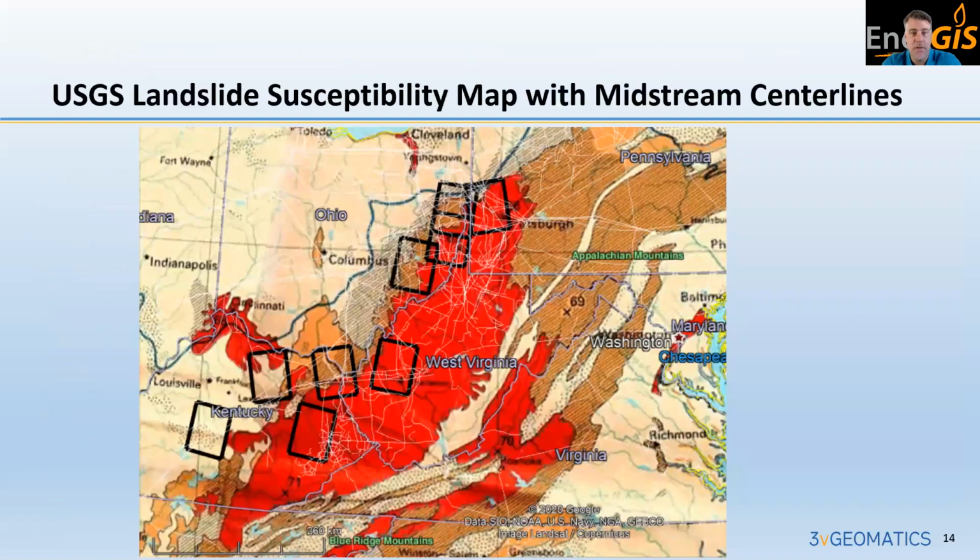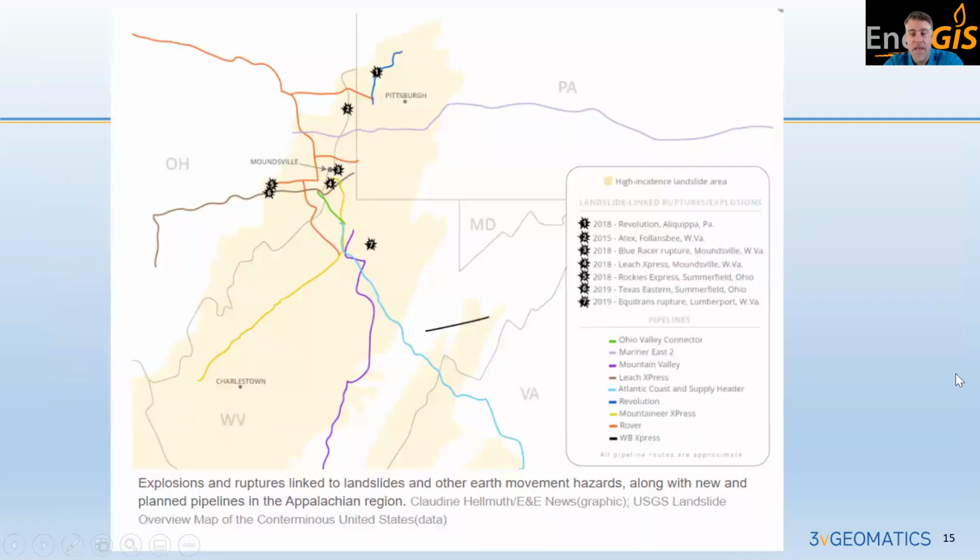So why are we doing this in the Appalachia? Well, as you can see here, the USGS landslide susceptibility map with the center lines identified. These pipelines are in the highest prone area in the US for landslides. You can see that these footprints are high and deep red, indicating that these areas are highly prone to landslides. Over the course of the last 5 years, there's been 8 or 9 pipelines that ruptured due to landslides in this area. Several did cause explosions leading to loss of life. So any means to monitor these pipelines from space has been a big uptake over the last few years.